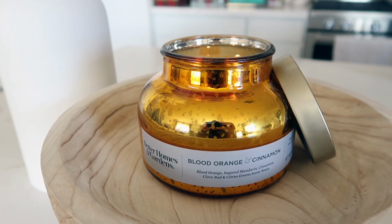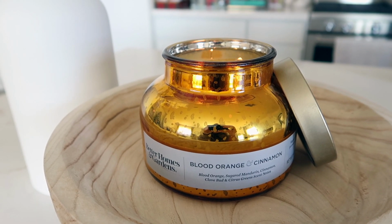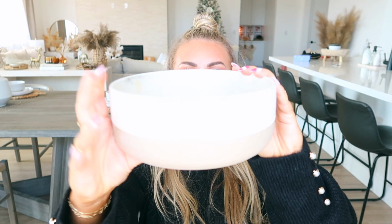Then we have the blood orange and cinnamon. Such a fun packaging. Oh, it smells so delicious. It's super orangey, kind of has that fall spice. It's really citrusy though. It's super delicious. That one is bomb. And then this one is just really beautiful. It's by Dave and Jenny Mars for Better Homes and Gardens.